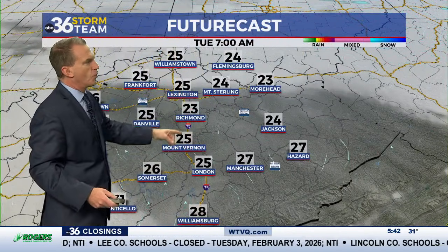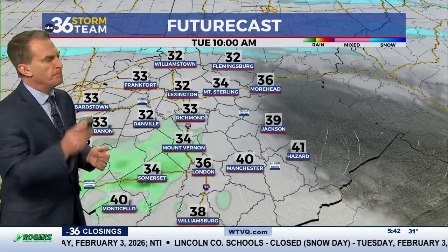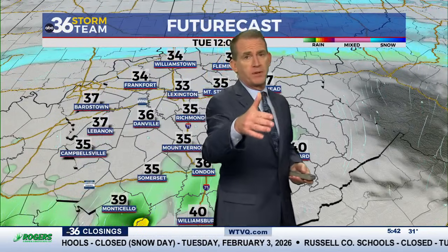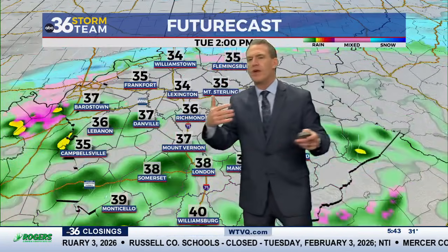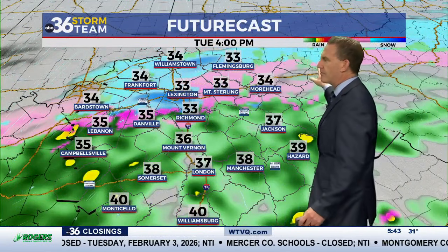Futurecast, first thing to point out, combination of a southwest wind 5 to 10 and some overnight clouds. Look at the morning lows. Worst case, low to mid 20s. That's going to feel pretty good. Now, as the morning wears on, we'll see enough of a southwest wind to push us above freezing, some rain down south, maybe a little snow up north. The bulk of the moisture with this system set to arrive mid to late afternoon.